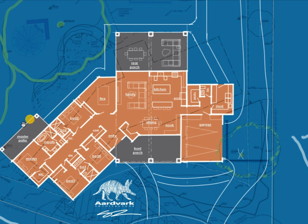But I want your feedback here. I think a covered porch would be certainly a nice thing to have, but it might cut off some views of the canopy. And maybe you guys would be just as happy having it be just a patio space without a large roof overhang cutting off views of the canopy.